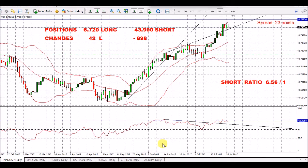It's the 31st of July, Monday, end of the month. So on Friday, we've got the non-farm payroll. Don't expect a big impact from it again. We'll start as ever with the New Zealand USD.